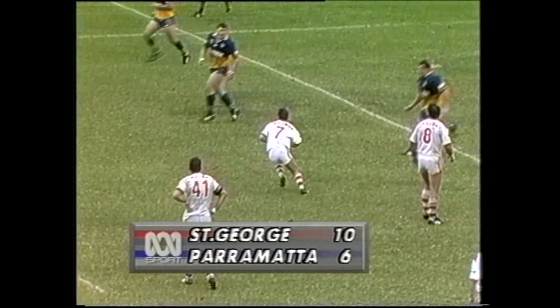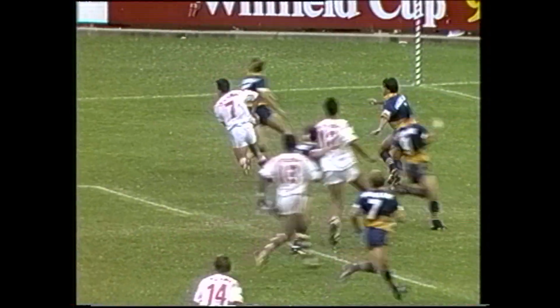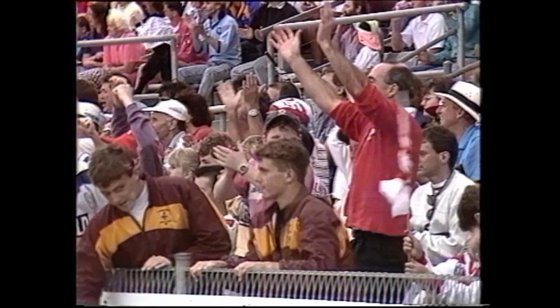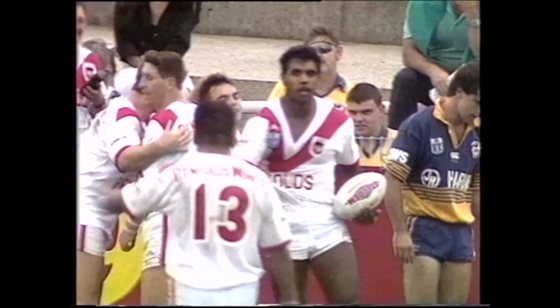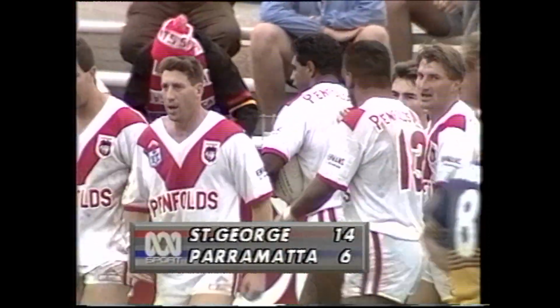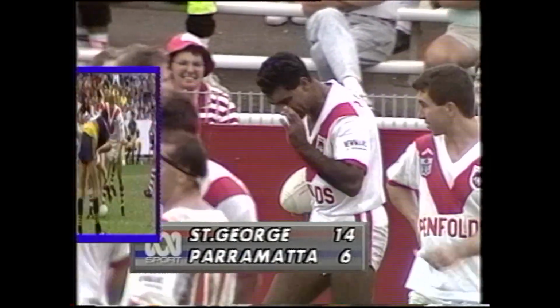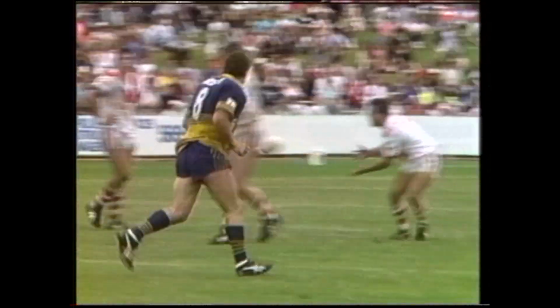Collins calling to the referee to get them back as Goldthorpe goes wide. He's outside firmly. Goldthorpe could go all the way. Chopping and weaving, gets it to Ricky Walford. He plunges for the corner. Walford over in the corner. St George score their third try. And the cracks really appearing in the Parramatta defence. 14 points to 6 in favour of the Dragons.